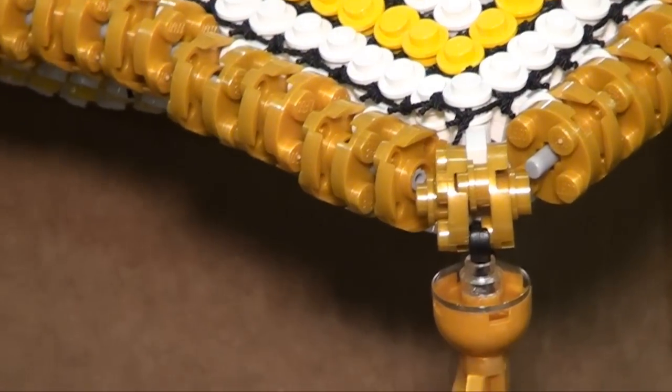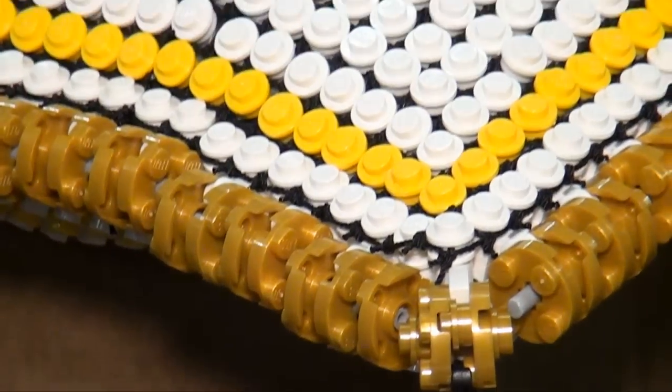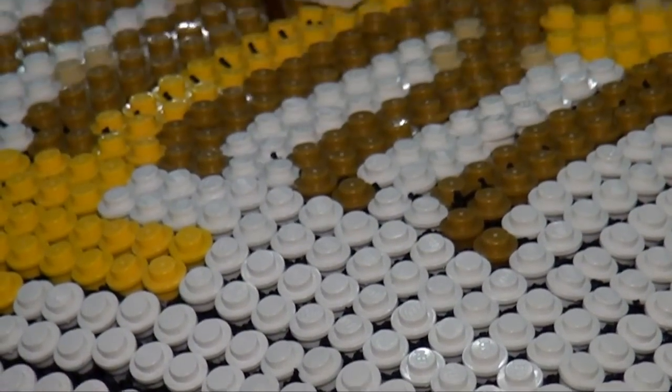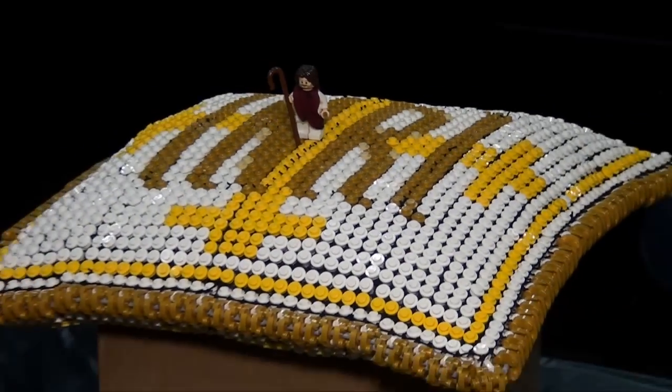Kind of a temperamental technique, but really, really cool. It's an incredible build, too, looking at it. It's so realistic looking. You think you're looking at normal fabric when you first look at this. So he did a really great job with that build.